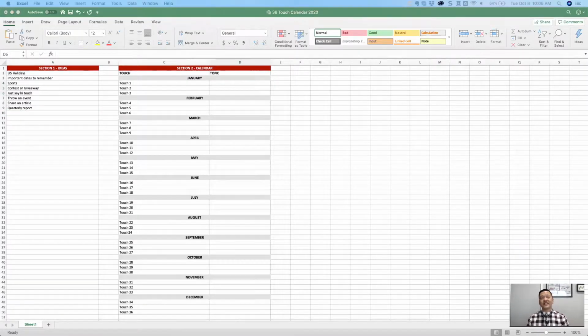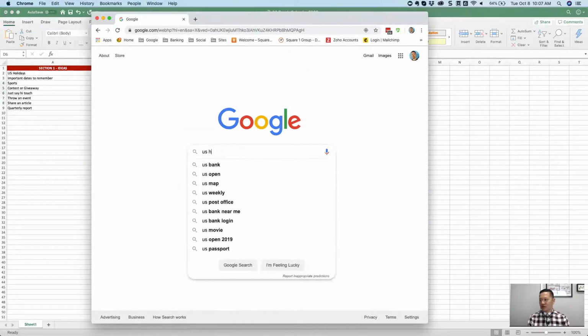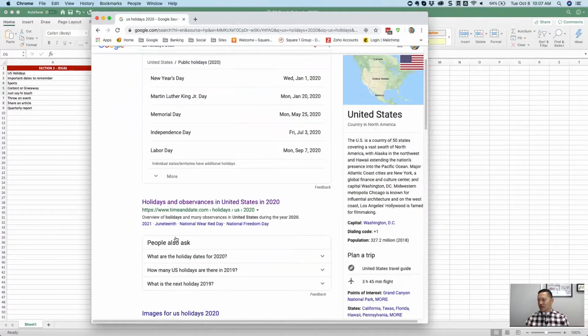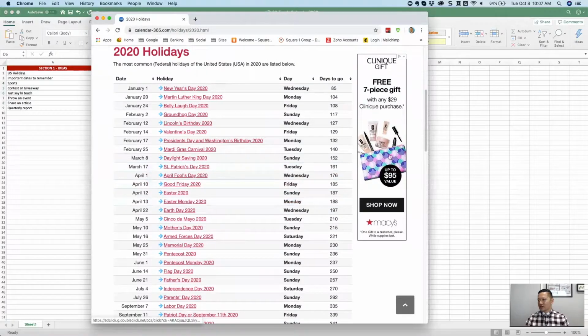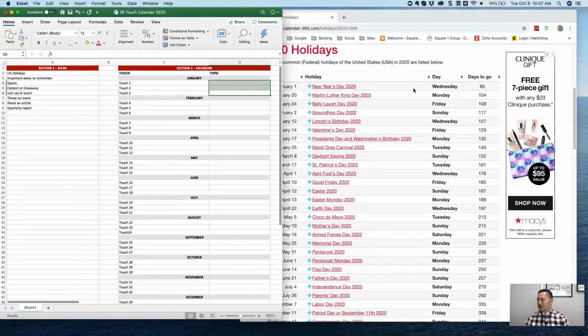All right, let's start filling in section 2 of the spreadsheet. Let's start with the low-hanging fruit, which would be the US holidays. So I'm gonna pull up a browser. Let's do a Google search for US holidays, 2020. And you already know that some of these are a little lengthy. I think this one is a pretty easy one to look at. Yeah, this will work. This is perfect.